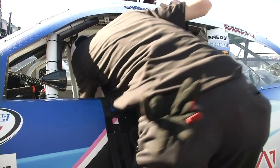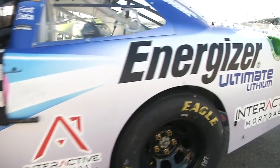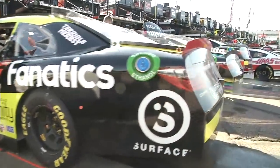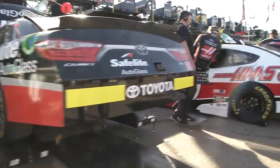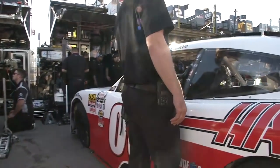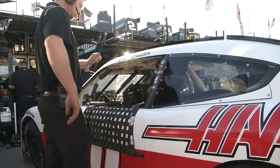That was kind of lyrical and beautiful, wasn't it? Bowman, Energizer on the side of that race car, Tiff, Jones. That's a shame to hear that Gaughan has a little bit of an ankle issue that he's working through, but we'd like to have a little fun at his expense. But one of the nicest guys in the garage area, hands down.